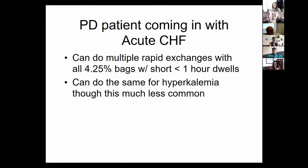As I said, you get the most bang for your buck in the beginning. So if you put in a 4.25, leave it in for an hour, hopefully you get a good amount of ultrafiltration, and you do that again, you might often be able to treat CHF just by doing fast rapid exchange PD with 4.25. If, on the other hand, the patient's having ultrafiltration problems, and that's one of the reasons they came in with CHF, well then, yes, you'll have to go to hemo. But often if it's just related to dietary indiscretion or other things, and the PD is working, you can treat CHF with PD.